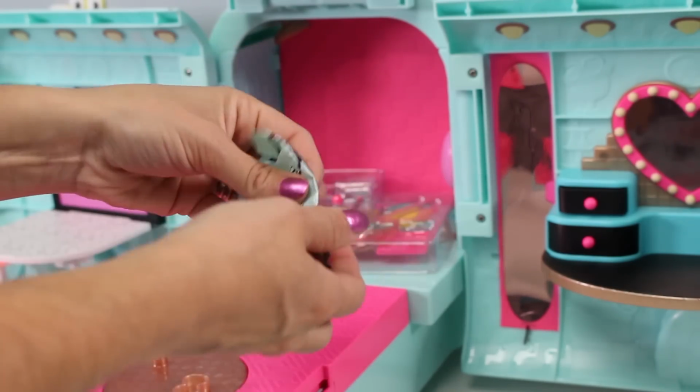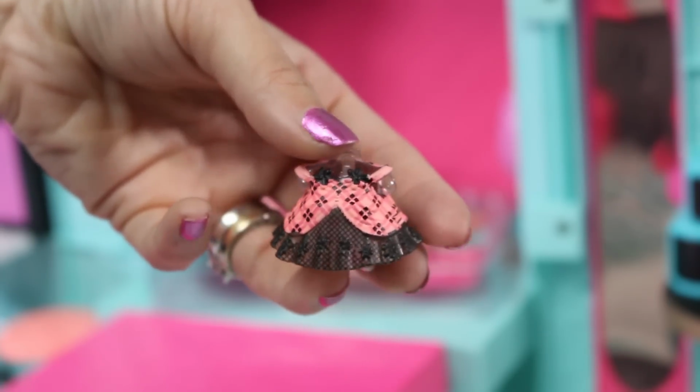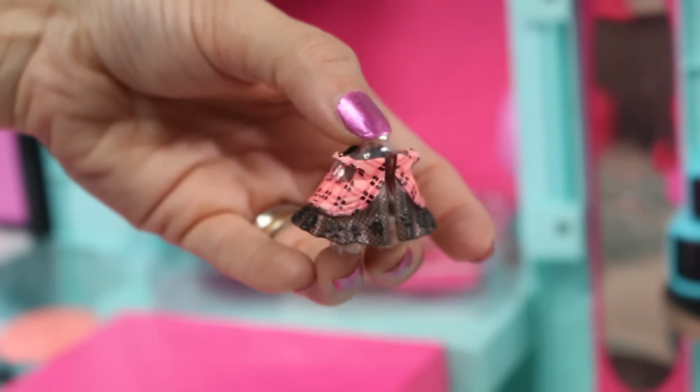Number three. Here's our outfit for Strut. It's a one-piece dress with pink and black gingham off the shoulder sleeves and two black flowers on top with a roughly black lace skirt along the bottom. On the back, you can see how high it goes up, and I just want to point out that in real life, this would totally show off her bottom.